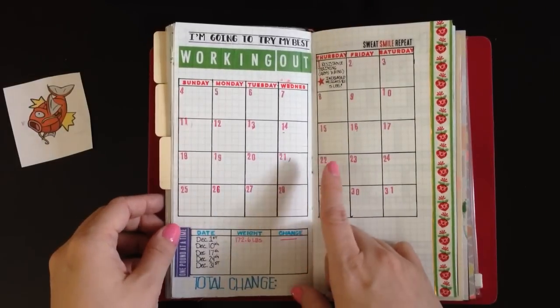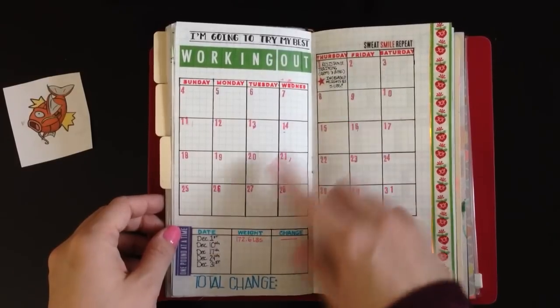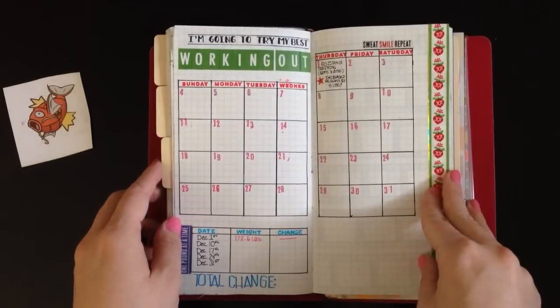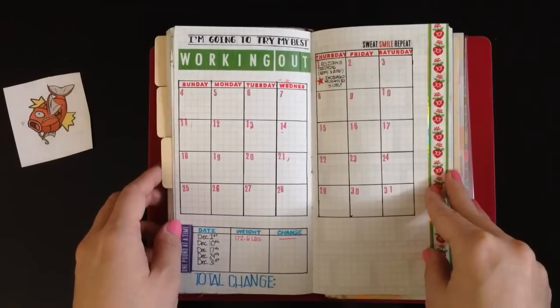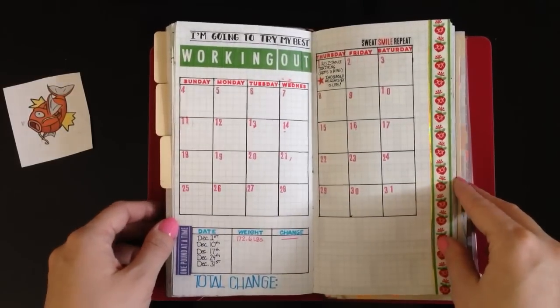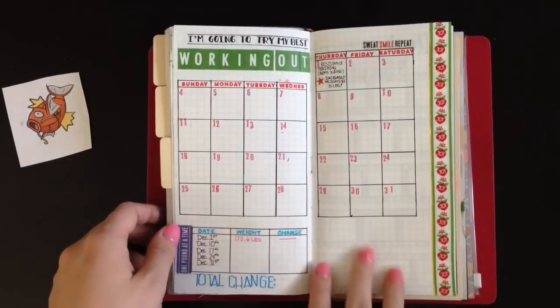You might notice I'm using Christmas whimsy colors in my bullet journal, so I've got red, I've got green, I've got pink, I've got blue, and that's because my December daily is totally traditional colors. So if I want to use whimsy colors, this is the place to do it. So that's what I have been doing. So I just have a workout calendar so I can fit a little more details.